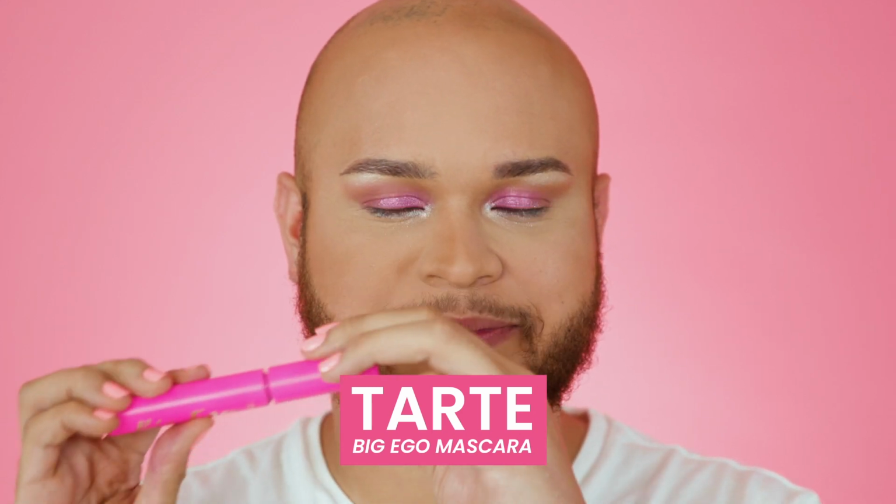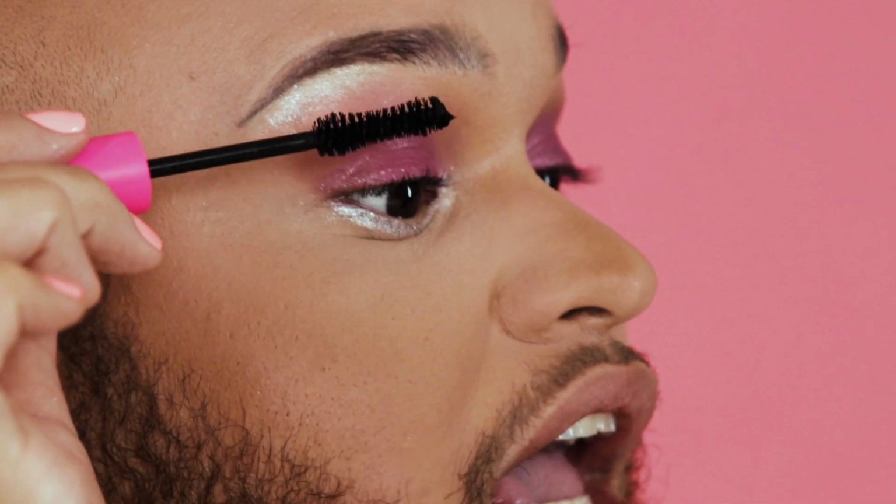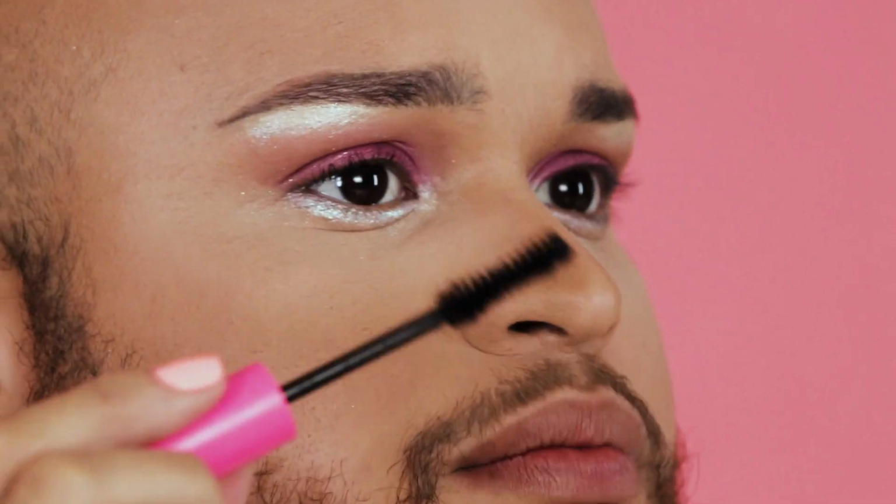So now I'm gonna go ahead and apply my Big Ego Mascara from Tarte Cosmetics. This is an ultra black flake-free mascara that's also vegan and is meant to boost your lashes and your confidence. What else do you want? The formula of this mascara includes Babassu, a plant that works really well to nourish and condition your lashes. And as you can see, as I apply it, it just elongates them right away. It doesn't make them clumpy, but it creates a curl, which helps really well.